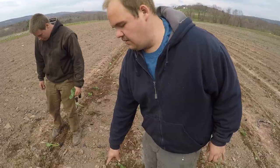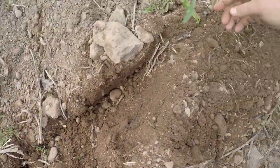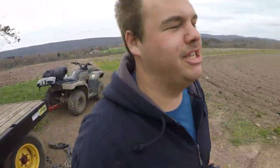There you can kind of see what it does. It opens up that ditch, and then it drops the plant down in, and then covers it right back up. But you can see that leaves a pretty big ditch. We're starting to load up some Bronco cabbage.